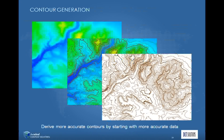One of the more common ones is the generation of contours. You get nice, clean, easy-to-use contours from this elevation model because it's one consistent data set across the board. You don't have to worry about any discontinuity to it as you move from one type of data to the next.